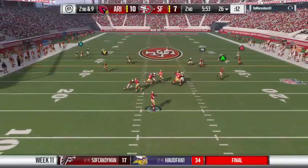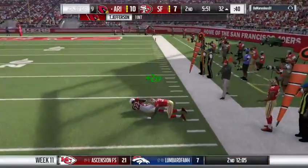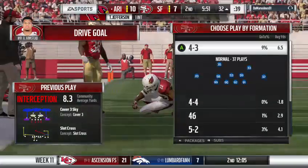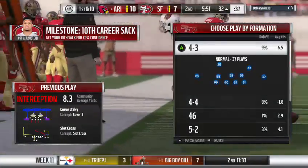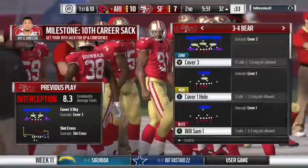Now Manuel. He rifles one. Intercepted. Picked off by Tony Jefferson at the 32-yard line. And the Cardinals getting set to trot out there now.